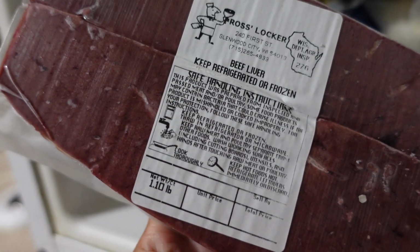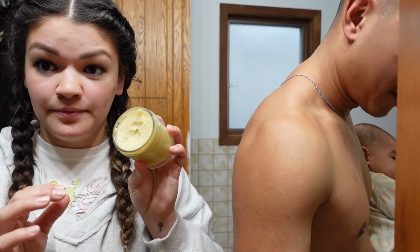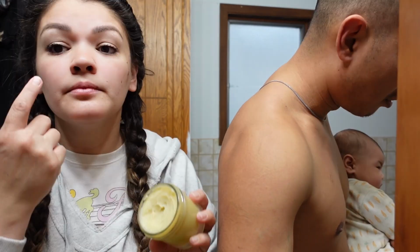We got 15 pounds of beef fat in a bag that we're gonna make into tallow, and then make our own, we make our own skincare, and we also make our own cooking oil. We don't buy oil anymore from the stores or anything.